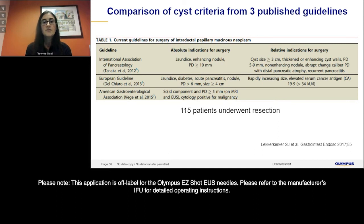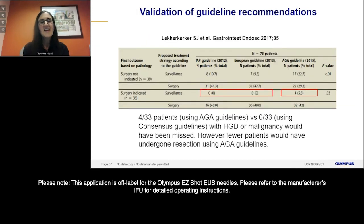So, this is a study which compares cyst criteria from 3 published guidelines. It just shows you here the 3 guidelines on the left. Out of 33 patients who underwent the AGA guidelines, 4 had high-grade dysplasia or malignancy that would have been missed.